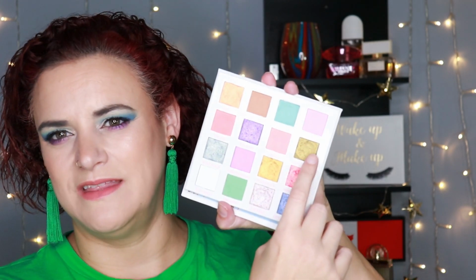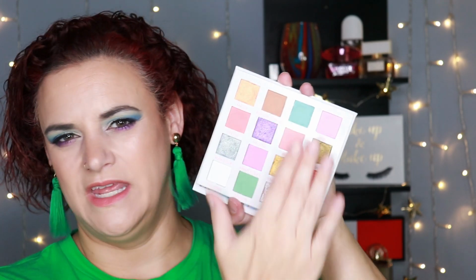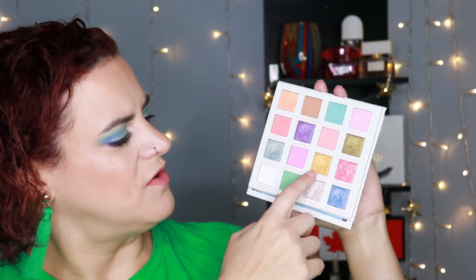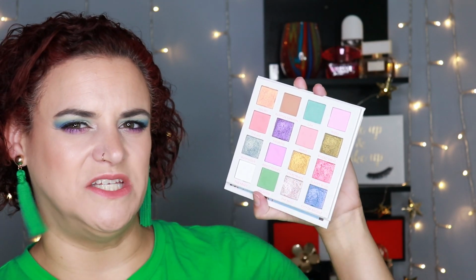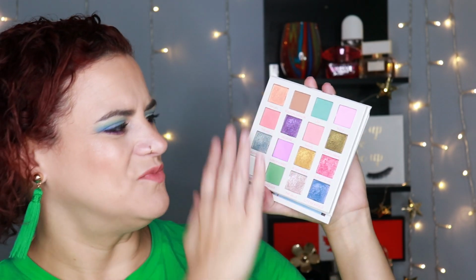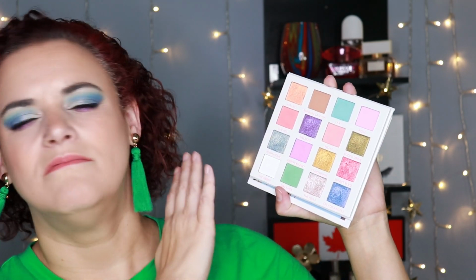In terms of the tones for the shimmers, I'm really not upset about them. I do think that this goldish color, while very pretty, just doesn't really fit in with the rest of what's going on here. And you already have a more yellow kind of tone over here. So this olivey, dirty bronze shade just doesn't really mix with the rest of it. So I don't really understand it. But regardless, overall, it performs nicely.